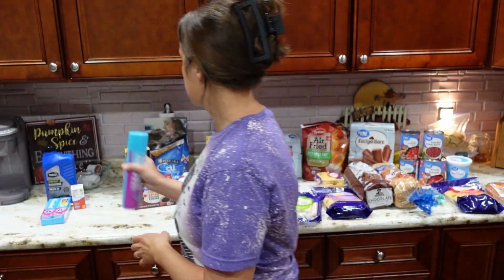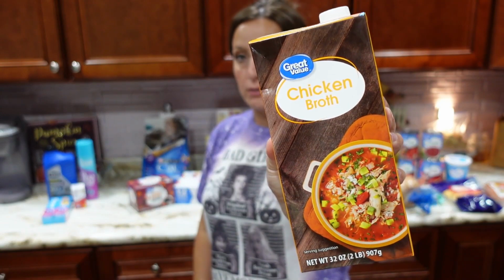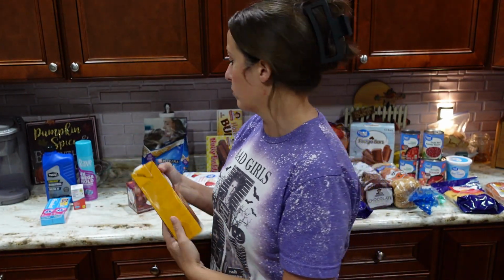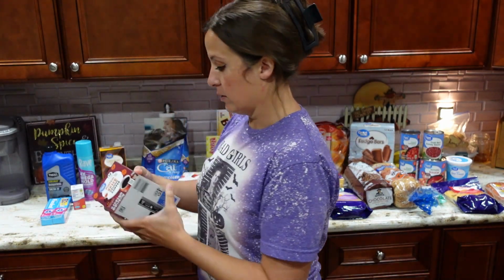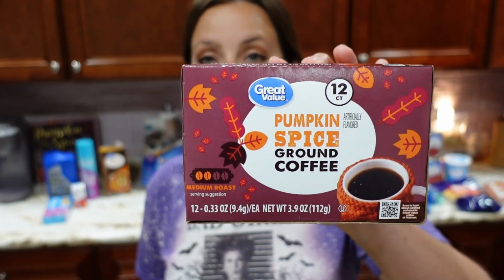So here we are. Some hairspray. Got chicken broth. This is always normally like a staple as far as meals normally calls for that. So I told you guys earlier that I found like a caramel pecan Great Value coffee. Well, I got back on the website to check to see if they had pumpkin spice, and they did. So I deleted that and got pumpkin spice coffee instead.